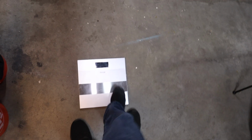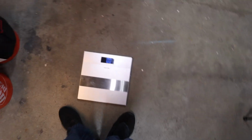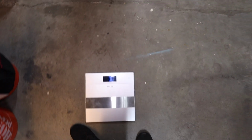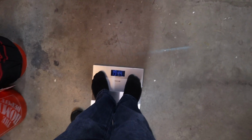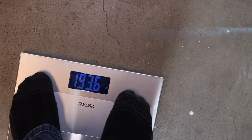All right, so the trick to this scale is that you can't have shoes on, and you have to have your feet on it for it to register, which is what I was messing up on last time. I was just trying to get the steering wheel on it by itself. So there you go. That's how much your boy weighs with all of my camera gear. 194. And we're gonna grab our steering wheel now.